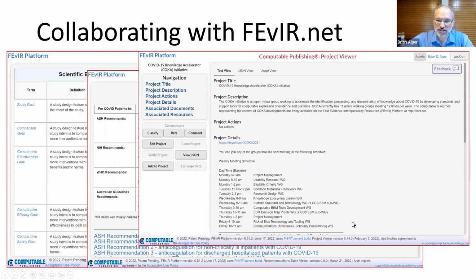We have a project for the COVID Knowledge Accelerator Initiative here, and you are welcome to join this. It's an open virtual effort meeting weekly, and you can see a weekly meeting schedule here. I'll show you that at the end, and you can find this at FEvIR.net. Find a meeting that is of specific interest to you, and you're welcome to join us.